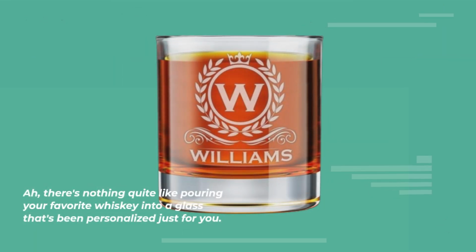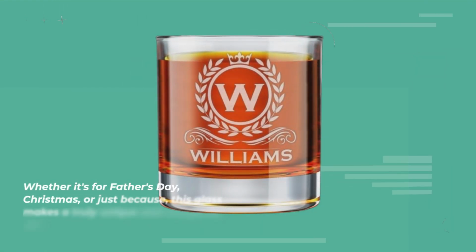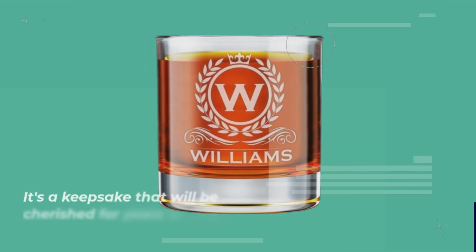There's nothing quite like pouring your favorite whiskey into a glass that's been personalized just for you. And with a capacity of 10.25 ounces, it's the perfect size for a generous pour. Whether it's for Father's Day, Christmas, or just because, this glass makes a truly unique and thoughtful gift. It's a keepsake that will be cherished for years to come.